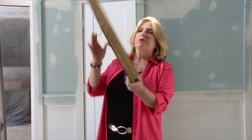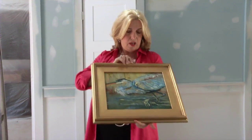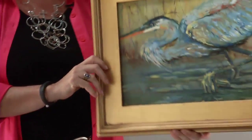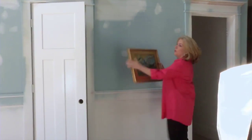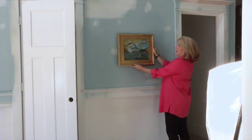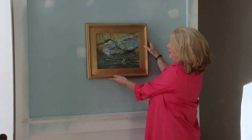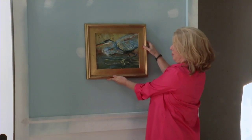Here's my painting. It's a beautiful picture of a blue heron, and I think the artist did a great job, and I just found the perfect place to put it. I just think this would be a great entry spot for it. Look at the paint color, look at the colors that are in the painting. I just think it's going to work out beautifully.